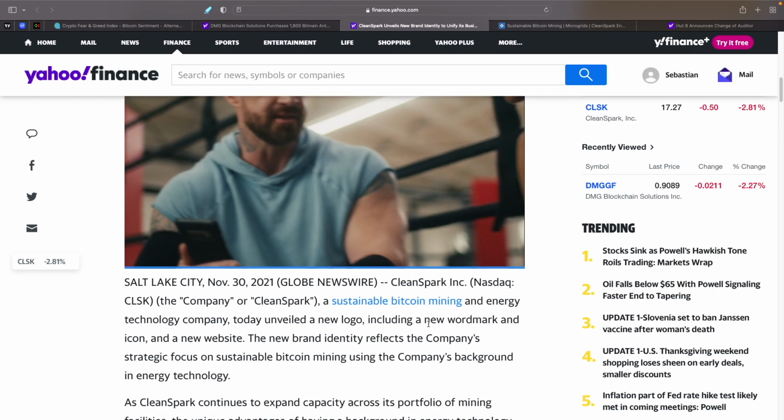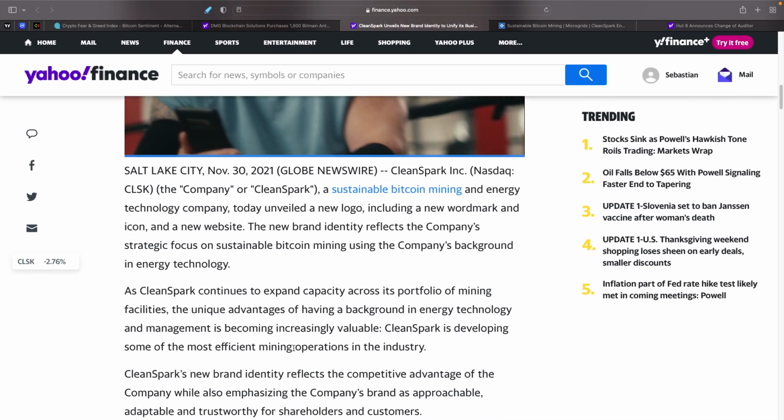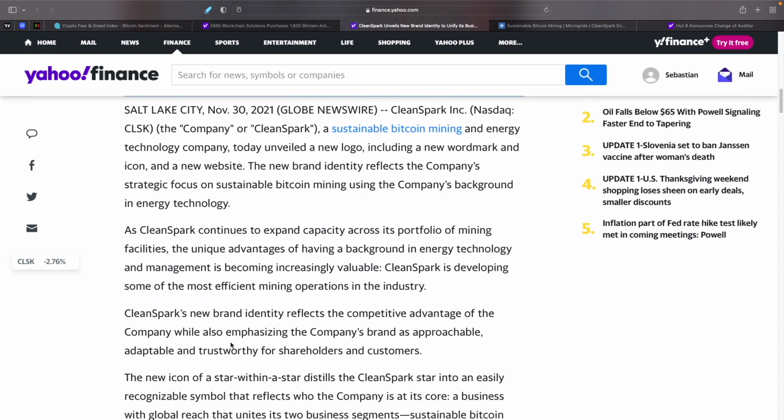Today unveiled a new logo, including a new word mark and icon, and a new website. The new brand identity reflects the company's strategic focus on sustainable Bitcoin mining using the company's background in energy technology. As Cleanspark continues to expand capacity across its portfolio of mining facilities, the unique advantages of having a background in energy technology and management is becoming increasingly valuable. Cleanspark is developing some of the most efficient mining operations in the industry, which is obviously good to see.